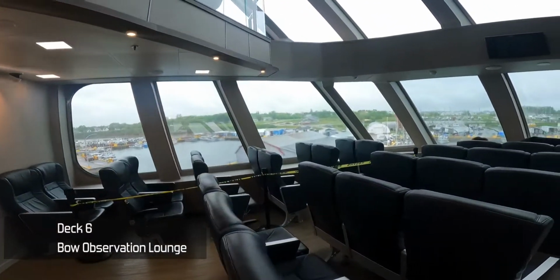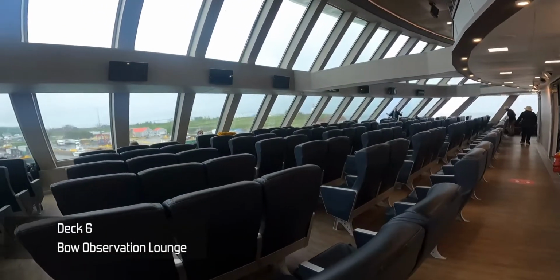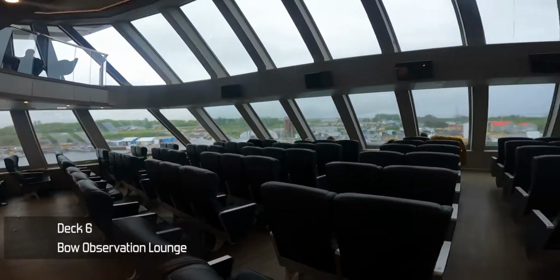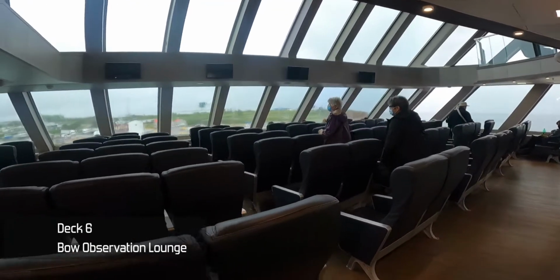The chairs in the observation lounge at the front of the vessel did remind me a lot of the business class seats in an airplane. They're fairly wide, nice and comfortable, and they offer a little bit of a recline. With the windows here too, if you are a little bit prone to motion sickness, this is a good place to sit and get a good view of the horizon and steady your nerves a little bit.